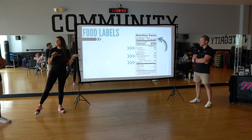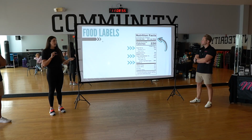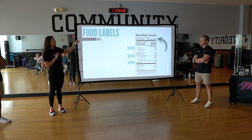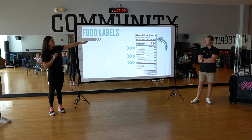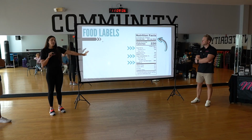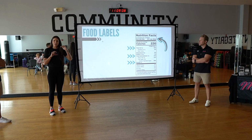And this is probably the most important because you might look and say, oh, this has 230 calories, not bad, let's go for it. But if we're not looking at the serving size, which is, for example, 2/3 of a cup, and we end up having way more than that, then that's not representative of the calorie breakdown there.